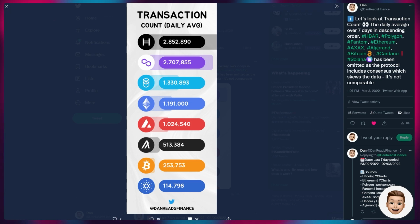I do mention here as well, Solana has been omitted. It's in my previous infographics because they include consensus transactions within the TPS figures, so it's not directly comparable to other layer ones.